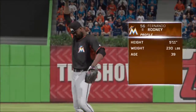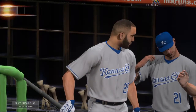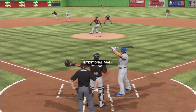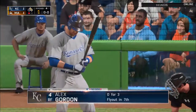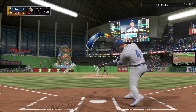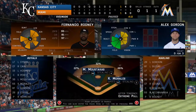Fernando Rodney will take over in a tie ball game with 1 gone here in the top of inning number 9. Kendrys Morales will be called upon here to hit with the game on the line. And here's ball 4 now on the intentional walk. So that'll set up the double play possibility with 1 gone. Right fielder, Alex Gordon swings and misses there, so he's down 0-1.